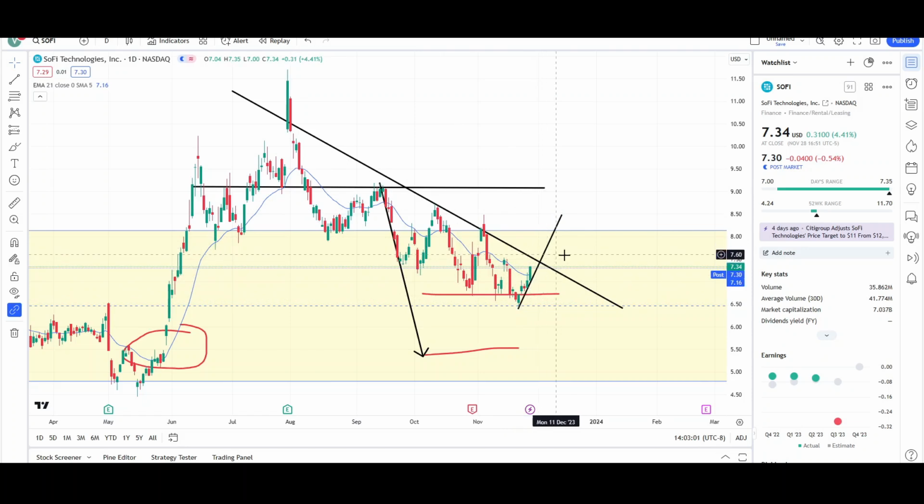But that's all I have for SoFi Technologies on the daily chart. I see that it has been dropping since August of this year, but short term it is bullish. This could be the final attempt by the bears, and it could be failing, and we could see a strong reversal in the opposite direction. So that's what I want to see.